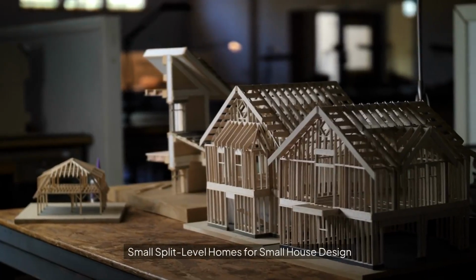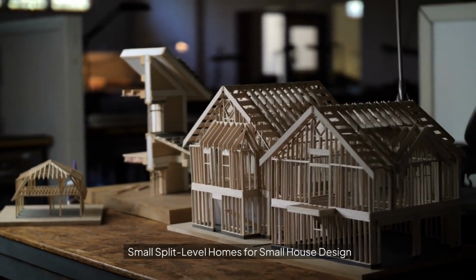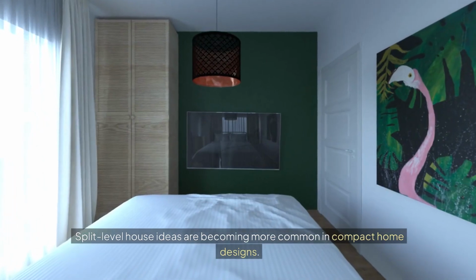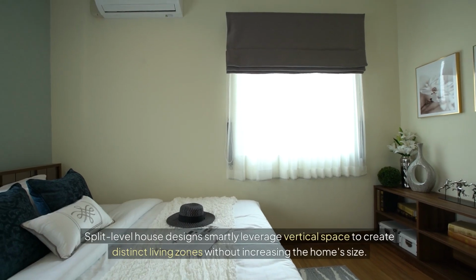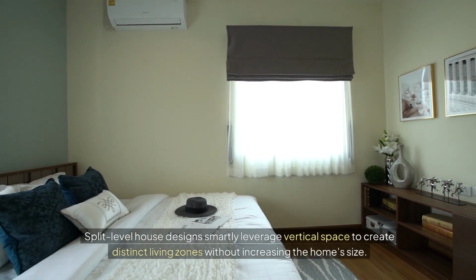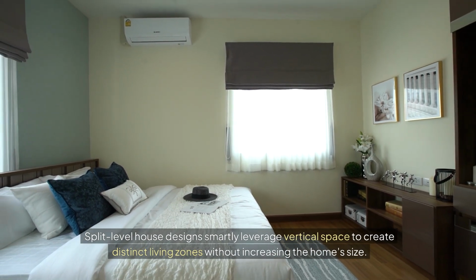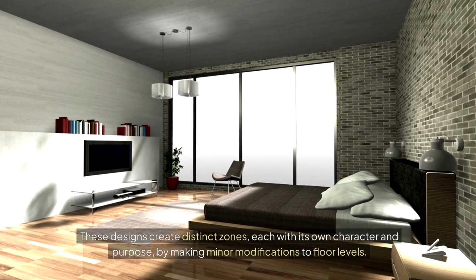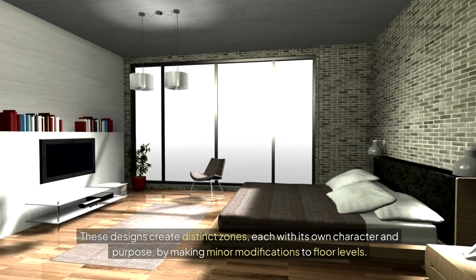Small split-level homes for small house design. Split-level house ideas are becoming more common in compact home designs. Split-level house designs smartly leverage vertical space to create distinct living zones without increasing the home's size. These designs create distinct zones, each with its own character and purpose, by making minor modifications to floor levels.